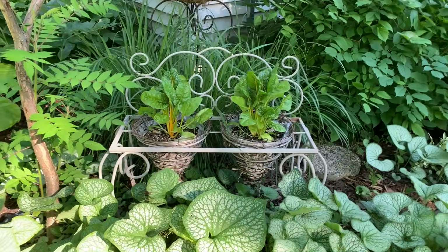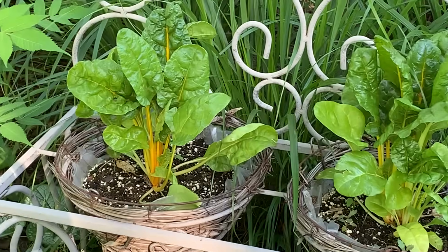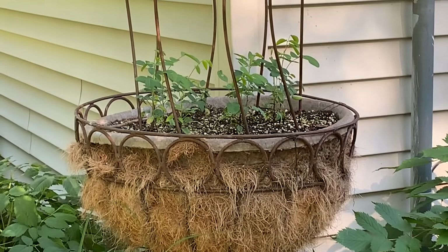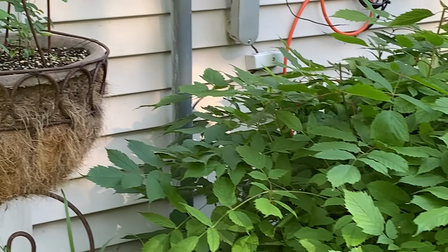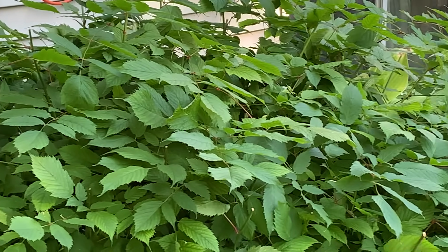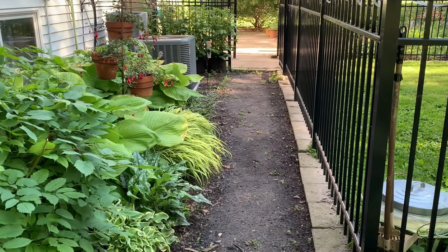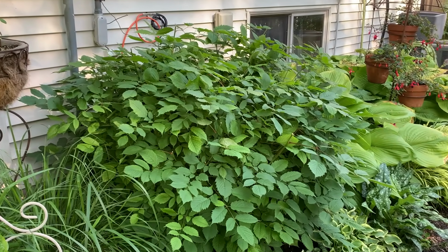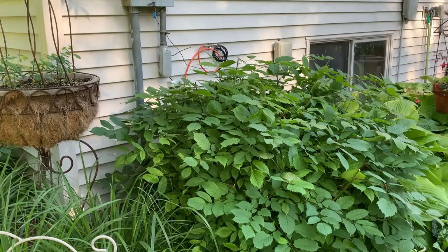Just Swiss chard is doing pretty good. I love those stems. And then the butterfly pea is starting to get a little more height, maybe what, an inch? But this is where I had to trim the goat's beard. It was laid flat to where it was touching the kennel, but I like it. And then I was able to get back there and do some weeding, and I'm sure the meter person will be happy about that.